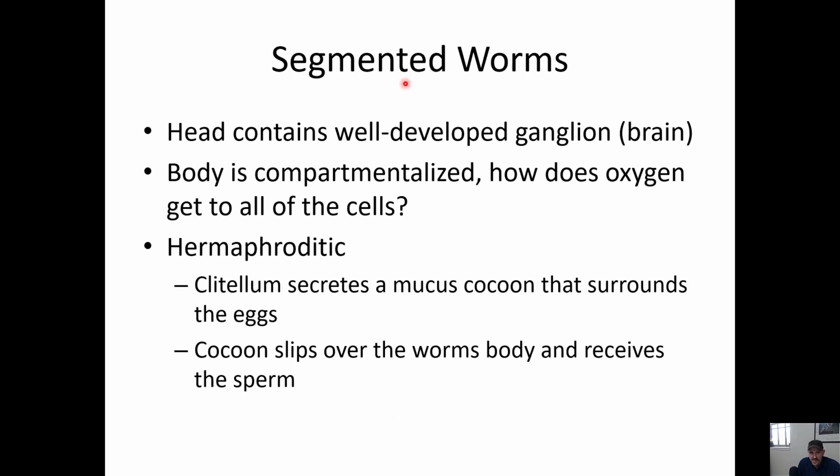So this group contains a head with a well-developed brain, ganglia that are clustered together. The body is compartmentalized. So they have these segments, and each segment's kind of a little compartment, but they have blood vessels running the length of the body through all these segments, and they have a closed circulatory system. So they get gases from diffusion, but then they circulate them throughout the body with a circulatory system. And some of the aquatic ones might have gills as well.